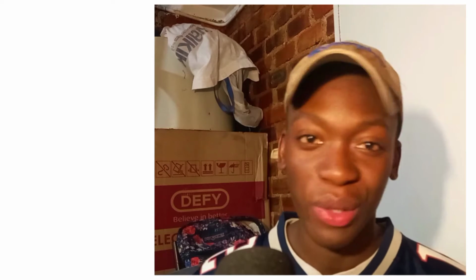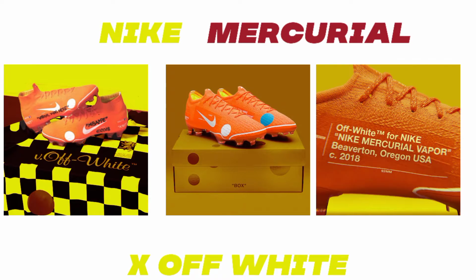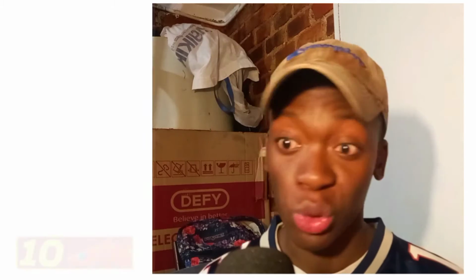Coming at number 10 is the Off-White Nike Mercurials, by Virgil Abloh, RIP Virgil. Obviously, he's a top designer, worked with Nike on a lot of cool designer Nike Jordans and all that, and obviously he was a GOAT. These ones for me are interesting because I like the whole entire vibe of Off-White. It's just unpredictable, you don't expect it, and they look exactly that.